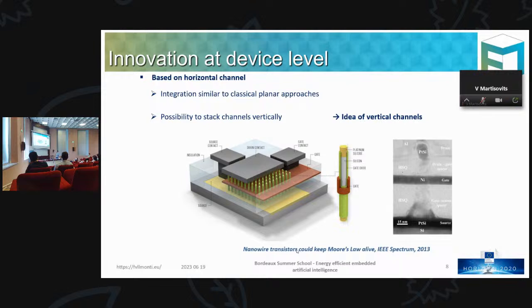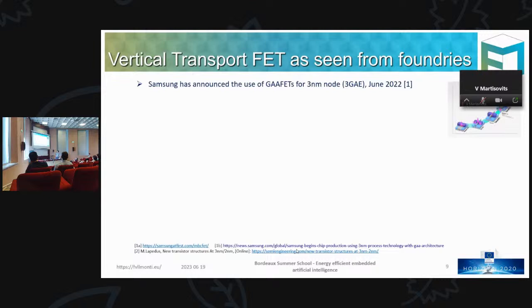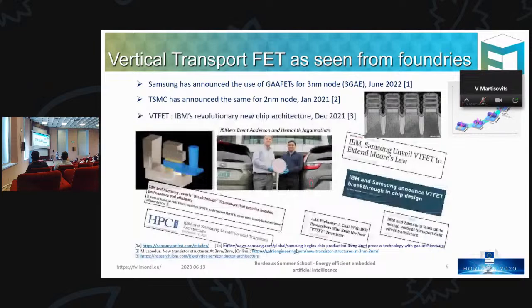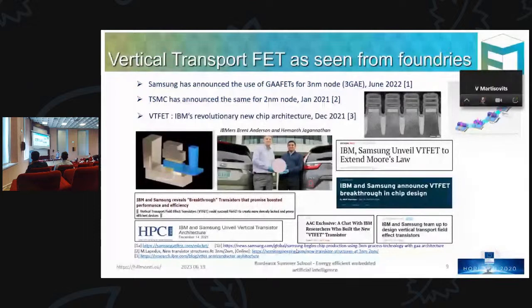Yes, I just wanted to show a little slide about how it can interest also foundries and constructors. Samsung has announced a gate-all-around FET for the 3 nanometer node. We can see here, but it's a horizontal transport nanosheet system. TSMC has also made the same, and there has been an announcement from IBM for a vertical transport FET using a nanosheet system. That means that there's of course a lot of interest in it, and there will be a lot of new development in the coming years.